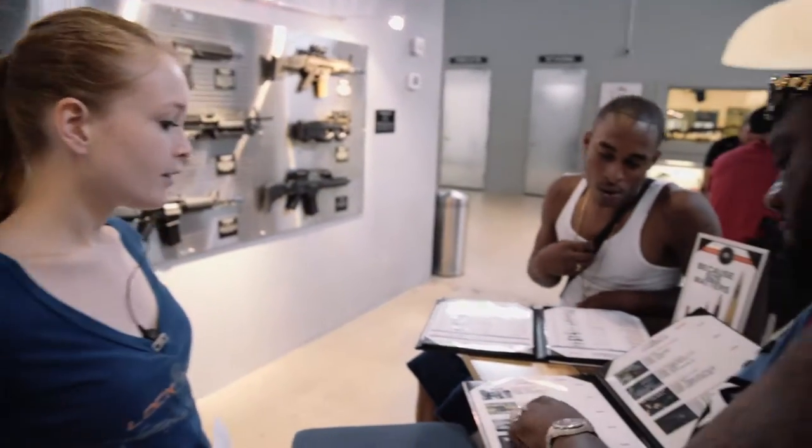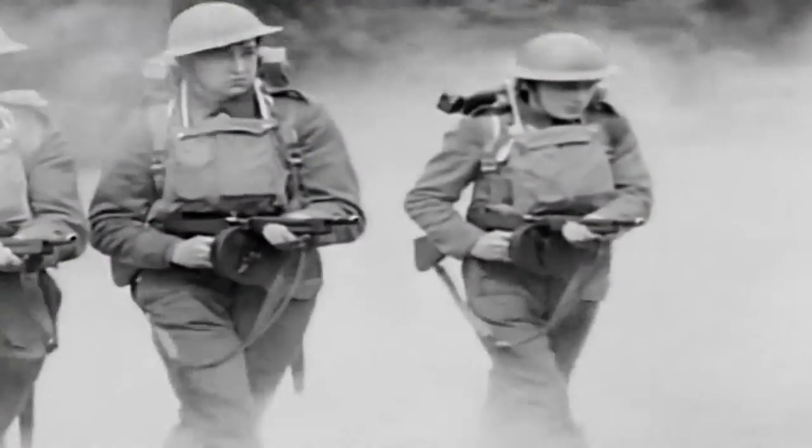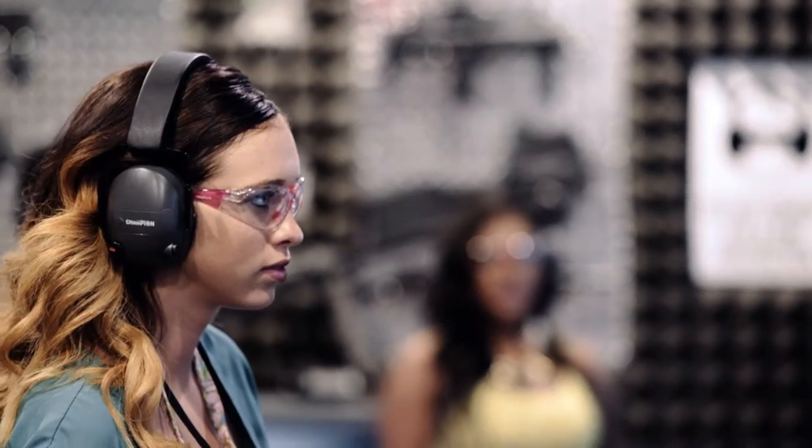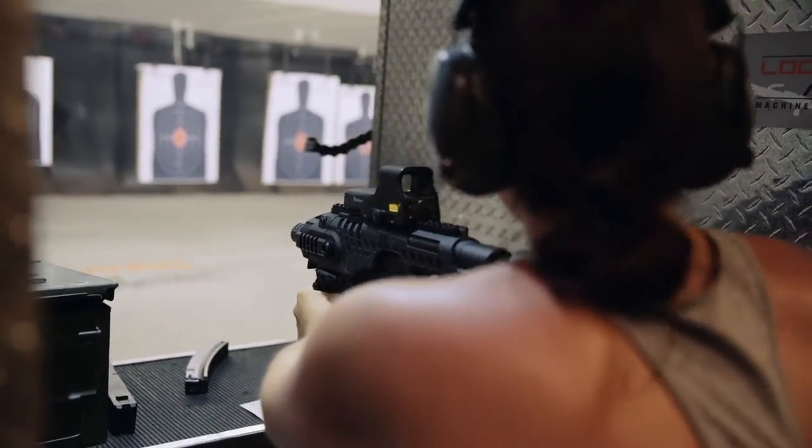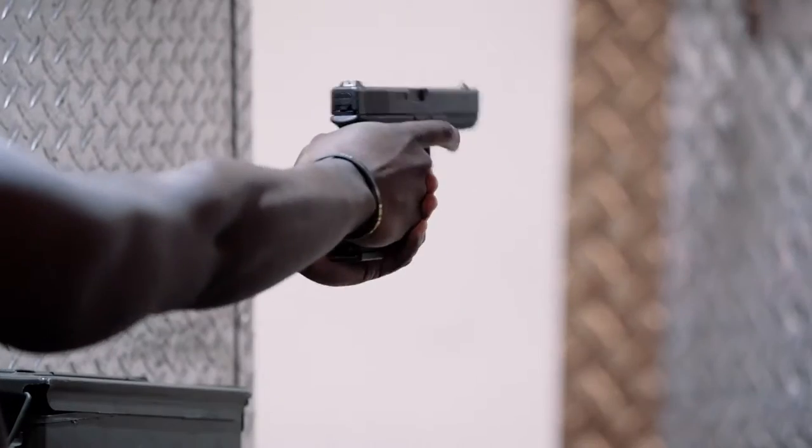About 90% of the people that come through here are first time. We've had senior citizens come and shoot. There's some firearms, like the Tommy gun, where they've said, hey, I've shot this before in the military, and I get to do it again here. A lot of women are coming in. They want to be able to protect themselves. Women, believe it or not, shoot a lot better than men. And we do have a training program for that. Anywhere from concealed weapon permit to basic firearm handling 101 to advanced firearm. We do it all here.